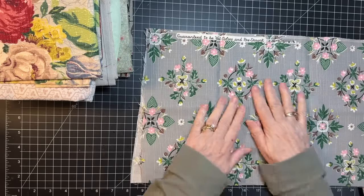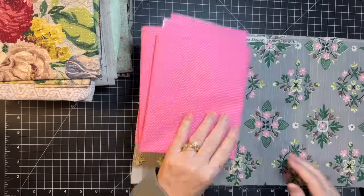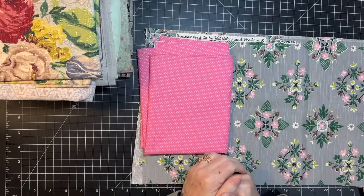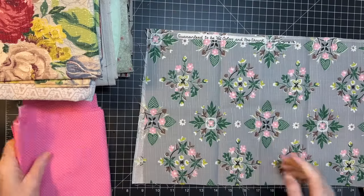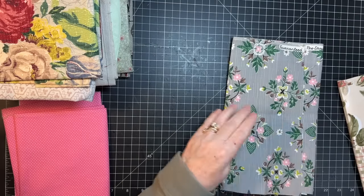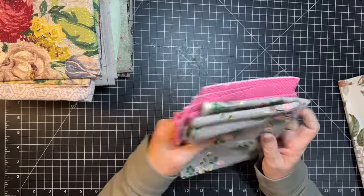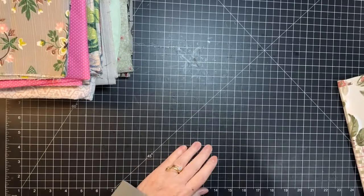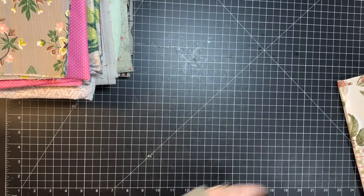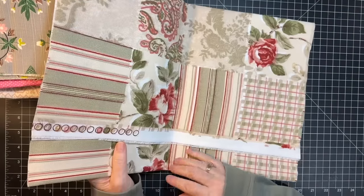Now, there's a problem about the inside. However, I found this. Wouldn't that be cute? So, I think I might do at least one, if not two, of those. Okay, so there's that. I'm ambitious, aren't I? I'm not going to get half this done.